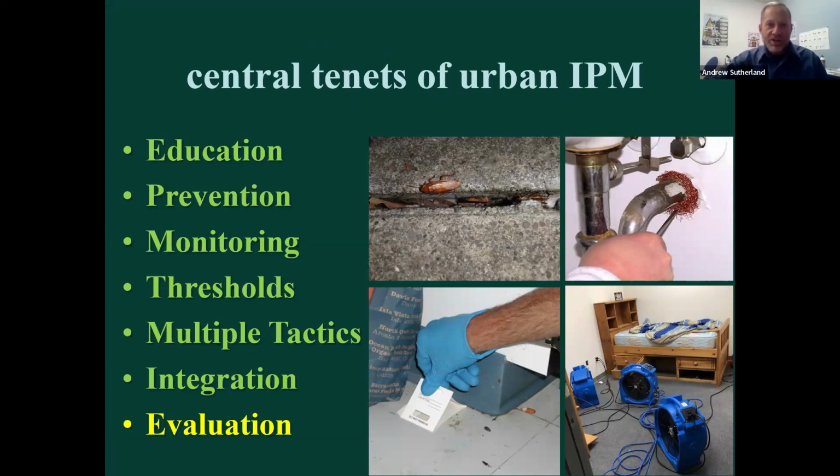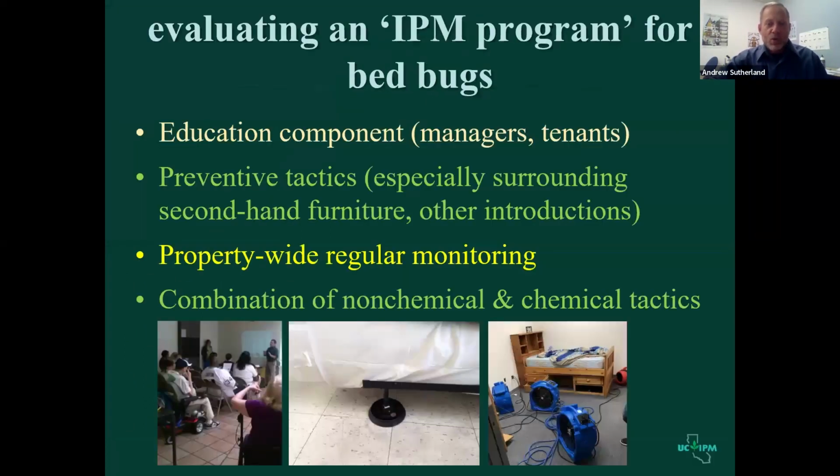Finally, we've got evaluation within IPM. Here's an example where my colleagues and I sought to evaluate an IPM program for bed bugs. What is an IPM program for bed bugs? Well, we had extensive education of managers and tenants at these multi-unit sites. We had use of preventive tactics. We used property-wide regular monitoring. So that means we did not wait for people to complain they had bed bugs. We actually monitored in every single unit in a multi-unit building. When we found bed bugs, we used a combination of non-chemical and chemical tactics.